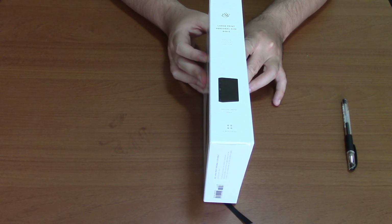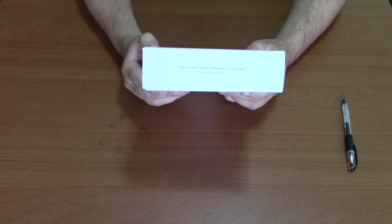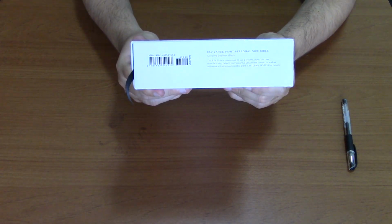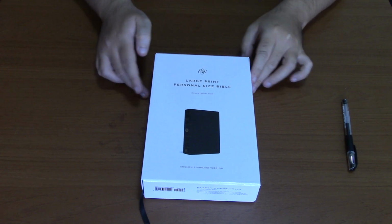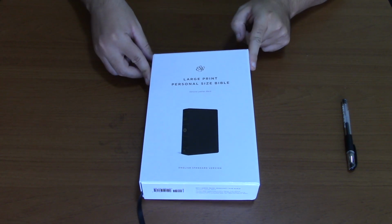Okay, and on the other side we have the same large print personal size Bible, genuine leather, ESV. It's the same for both sides. On the top, it says the same thing, ESV, personal size, large print, genuine leather. And on the bottom, we have the ISBN. Is it the ISBN number? Okay, and I'm sure you are more than interested in seeing the Bible itself. So let's crack it open.